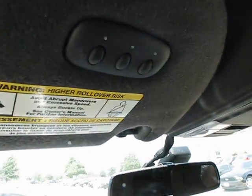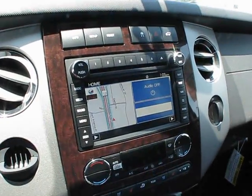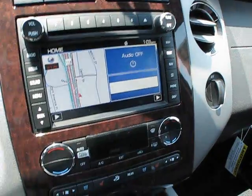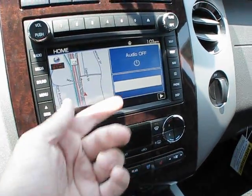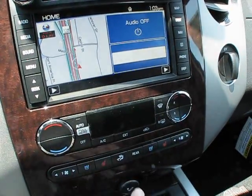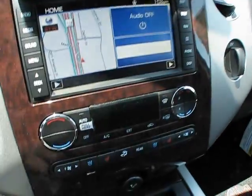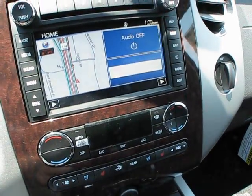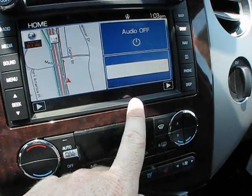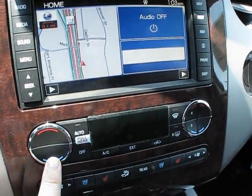You also have the HomeLink garage door system. It also comes equipped with Microsoft Sync and touchscreen navigation. And what's actually cool is the navigation screen that you see here can not only control the navigation as well as the control station down below and on the side. You also have the audio controls, which can be controlled simply by the screen. And also your dual zone climate controls, which normally can be controlled by the screen up here, are located in the control station down below.